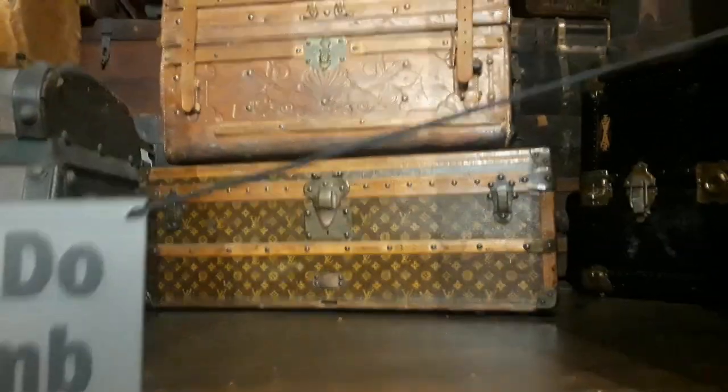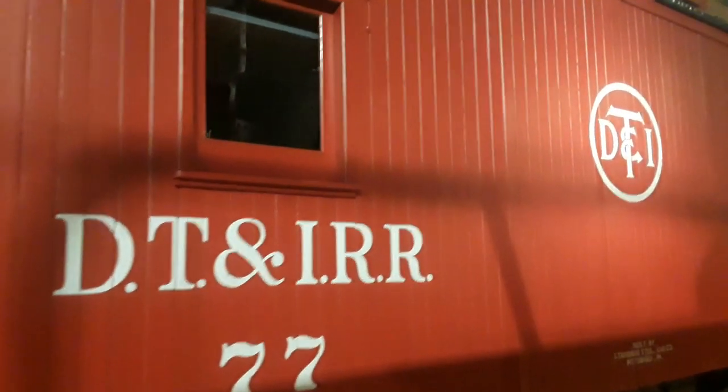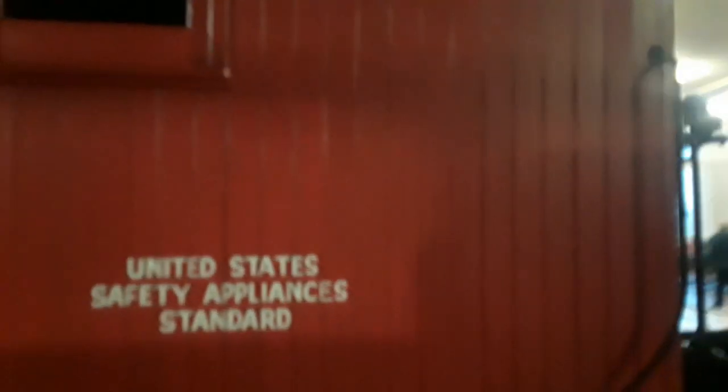They got it nicely set up with baggage already in there, with even some Louis Vuitton. They used the caboose for the Detroit line as well. So, 1925 caboose.